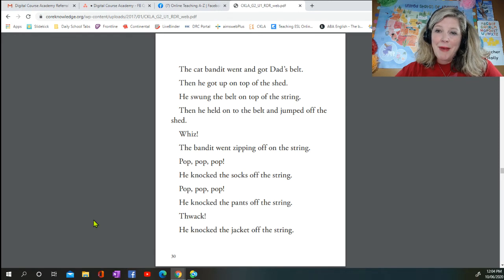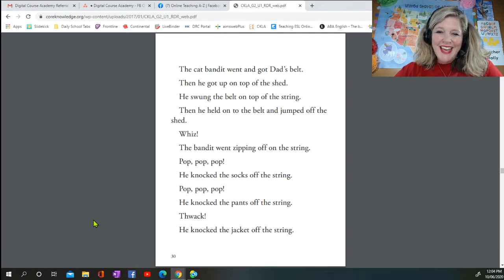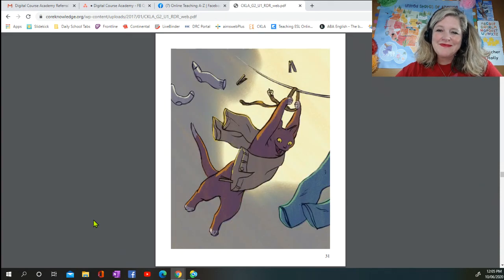Pop, pop, pop! He knocked the socks off the string. Pop, pop, pop! He knocked the pants off the string. Thwack! He knocked the jacket off the string. This is what's on the cover.